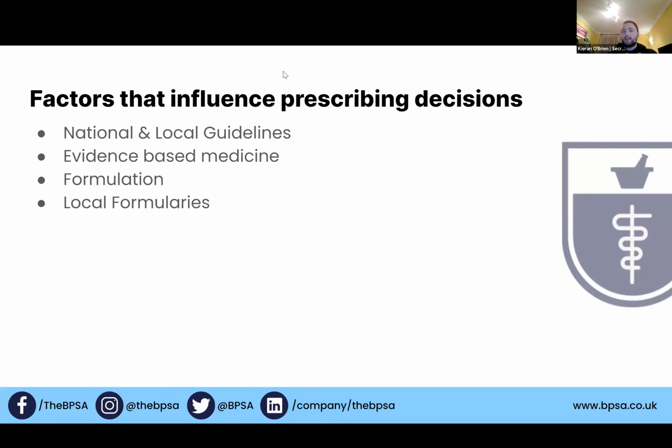There was a question in the chat about the difference between local formularies and local guidelines. A great way to think about it is you have the BNF, the British National Formulary, which is a list of drugs that you can use to treat certain conditions. The local formulary is just a smaller version of that. So you'll have hospital, GP, and community pharmacy in an integrated care board. They all get together and say, for hypertension, we want to use ramipril first line, then amlodipine. That's what we want to do. And then you've got your national formulary that says you can use any of those to treat hypertension.